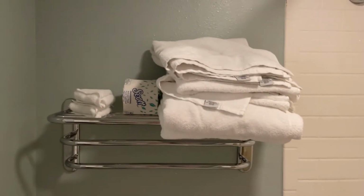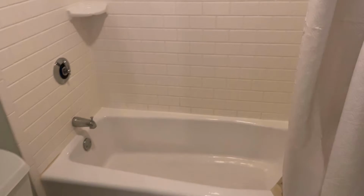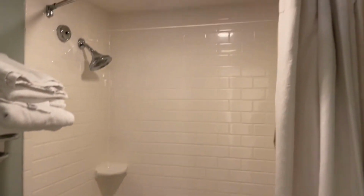And then we did get 5 towels. This room does officially sleep 5 people. Even though there were only 2 of us on the reservation, we did get all 5 towels.